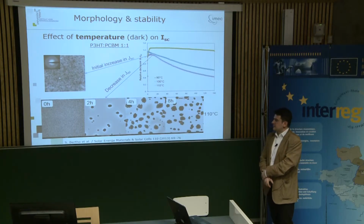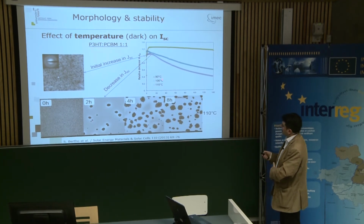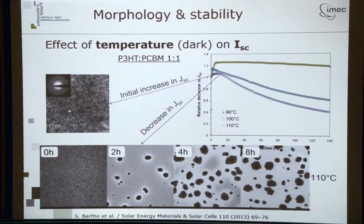Well, when we used TEM to look at the morphology, we saw that there was a very nice link. So this initial increase was due to improvement of the morphology. The P3HT in the system became more crystalline, so the electrical properties were better. But after some time, this decay was very nicely correlated with the formation of these dark spots in the TEM images. And what are these dark spots?